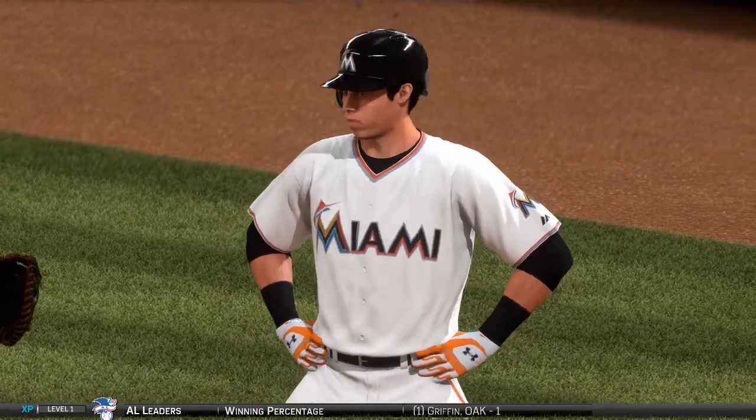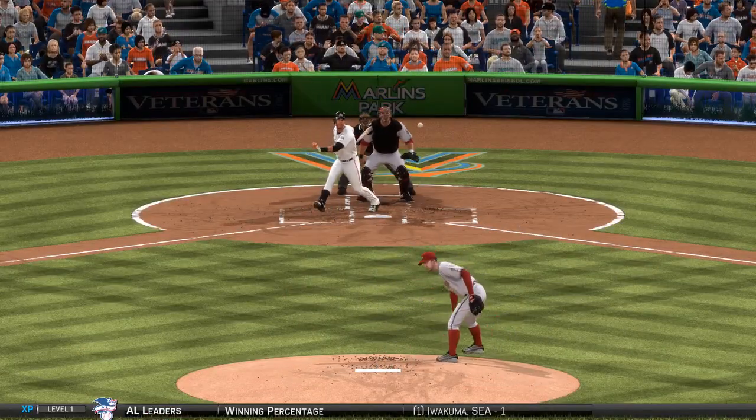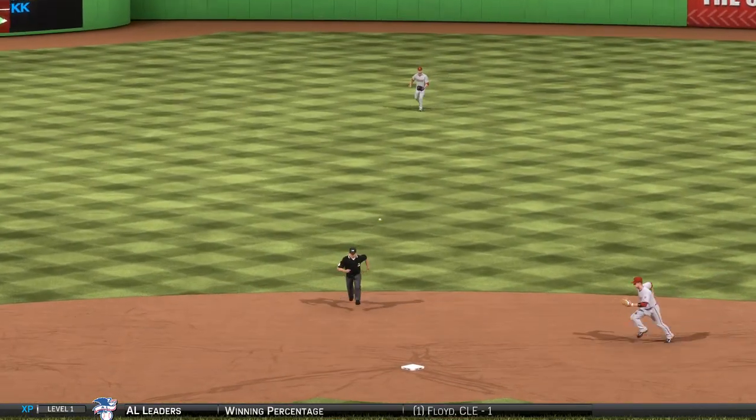Well, I'll tell you, the side armor is a lot easier to deal with if you're a left-handed hitter. Here he's able to see the ball all the way in, and then he just rips it for a solid single.